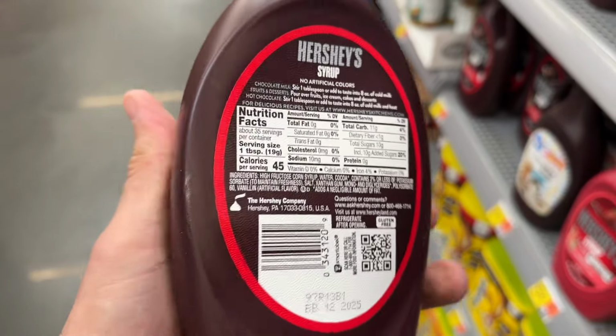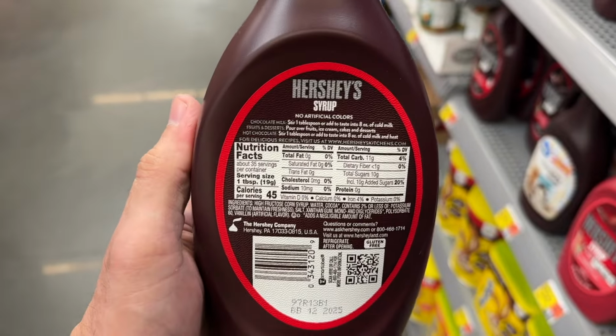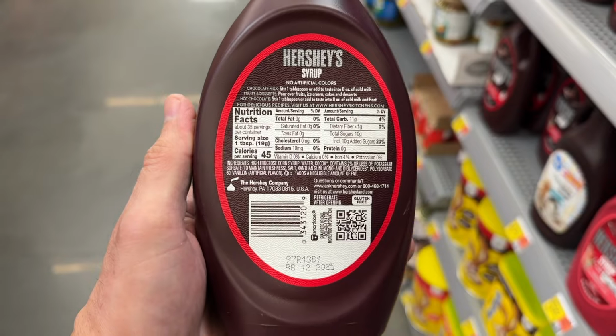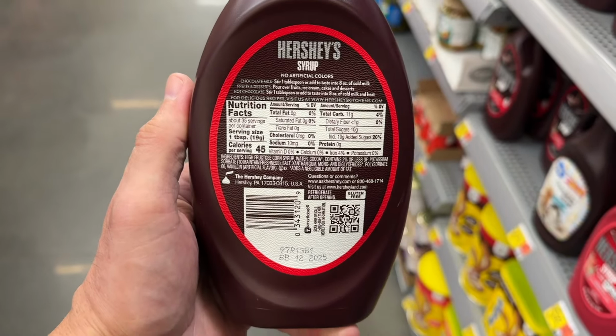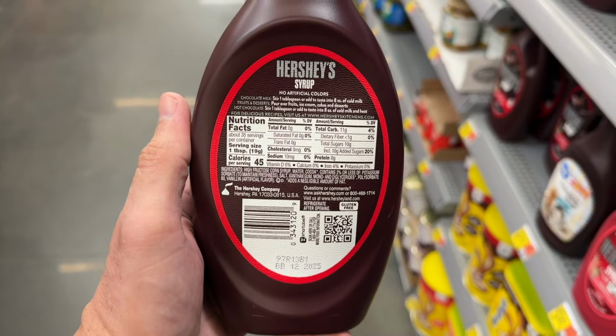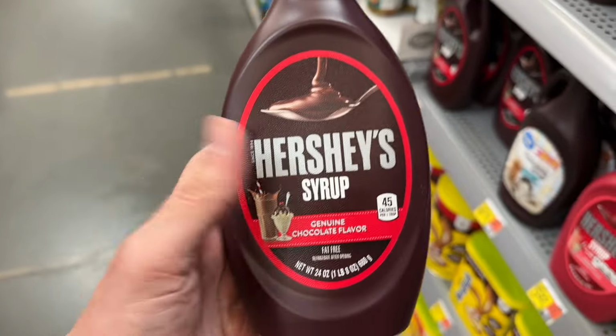And it has shown in study after study to drive inflammation, increased risk of obesity, diabetes, heart disease, cancer, as well as advanced glycation. This is killing not just us, but our kids. So obviously a no-brainer, we're going to put this one back and move along to the next item.